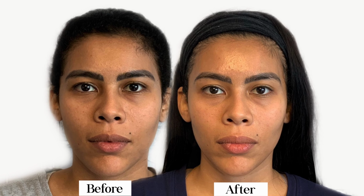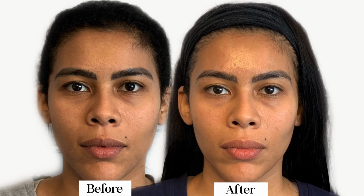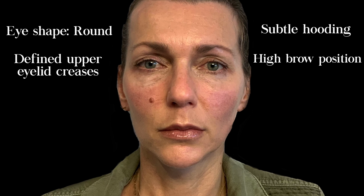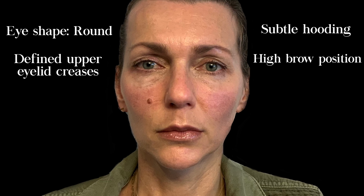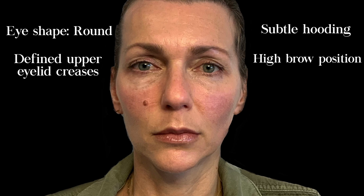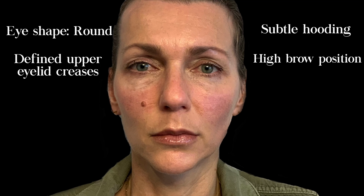Before is on the left, and the after is on the right, and you can observe less hooding to her eyelids. She was very happy and pleased with her results. This patient has a higher brow position and less hooding, and the hooding she does have is more related to aging changes. As some people get older, the skin on their upper eyelids descends a bit, making their eyes appear a little more hooded. Because she has fine lines in all three areas, her forehead, glabella, and crow's feet, we treated all three.